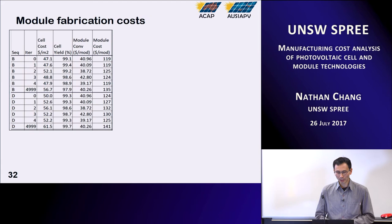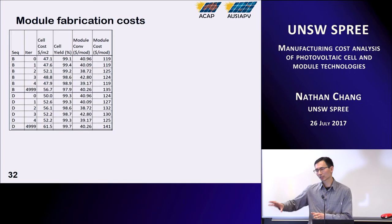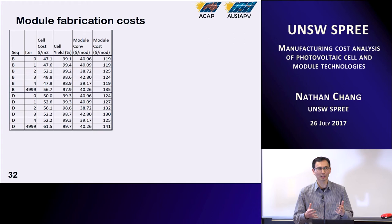So let's first look at module fabrication costs. In this case, we've focused on cell fabrication because that's where the process differences are. And here we have sequence B and sequence D, the cell cost in that first column. But to get to the market and to market effects, we need to work out the cost of a module. And in this case, because we're not really focusing on that, I've modelled in a fairly simple way. So firstly, I've applied a cell yield for each of the different sequences, and that varies because there's some uncertainty in what that's going to be.